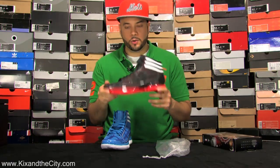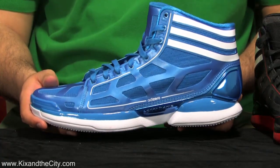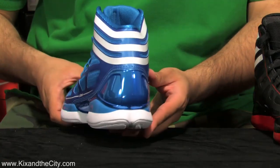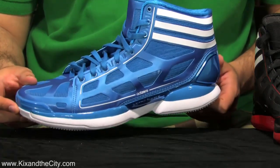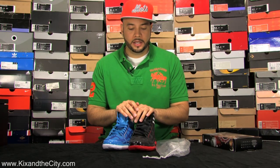So this is the Derrick Rose colorway, and this is the blue-white colorway. You'll catch a lot of NBA players rocking these right now in the playoffs. Matt Barnes, Derek Fisher, Josh Smith, Mike Conley, all the Adidas athletes. Derrick Rose was rocking them in the first round. Darren Collison was rocking them. So it's a big, big story for Adidas.